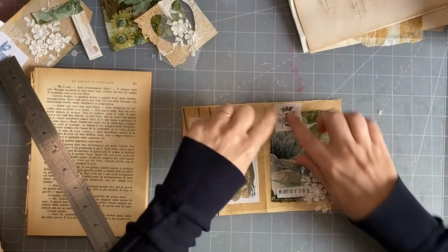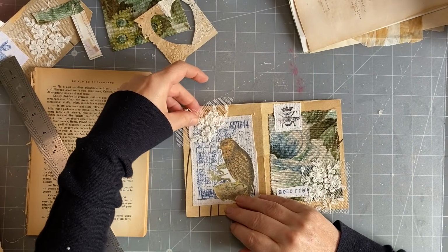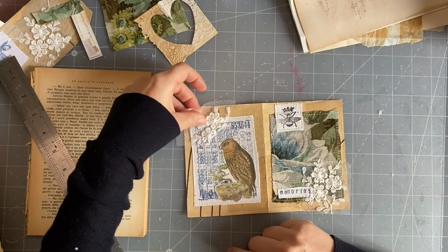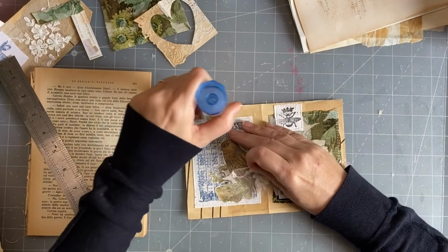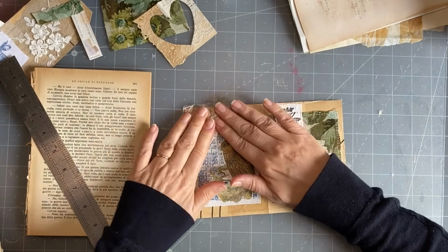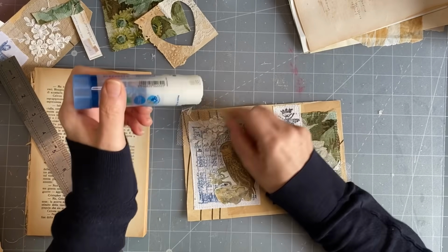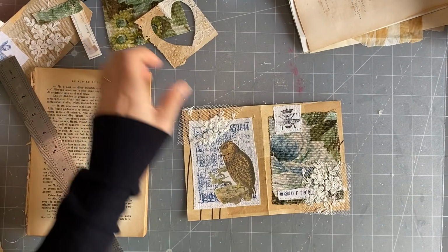I've stitched around everything. I also thought I might like to put this here. Yeah, I'm going to put that there. So I'm just going to put a little bit of glue and then I'm going to stitch around that as well. So that'll be stitched around.